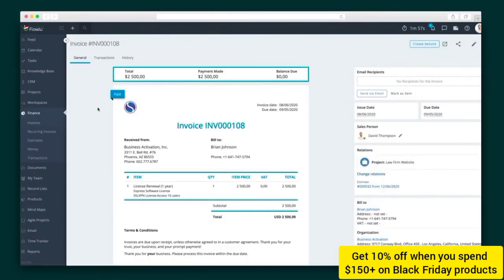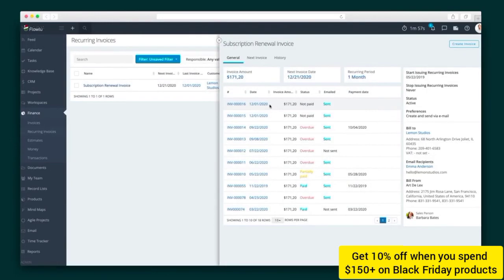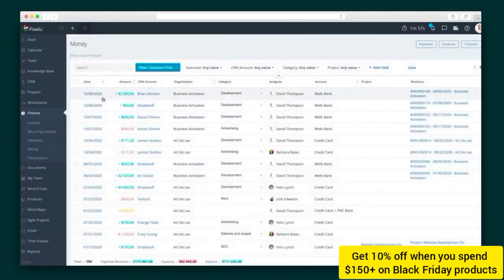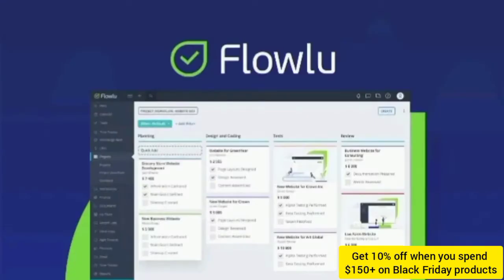You won't cringe at the mention of invoices anymore either. Craft professional estimates and invoices in seconds using fully customizable templates, which let you include your logo, change the layout, or apply a specific color scheme. You can also add taxes, discounts, and shipping charges to single line items or invoice totals. Then let Flowlu crunch the numbers for you.